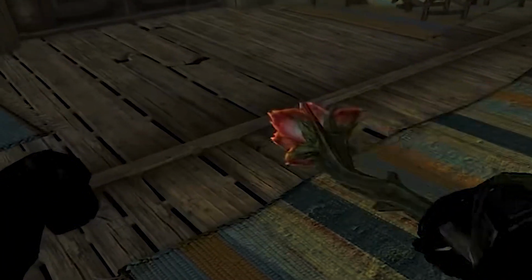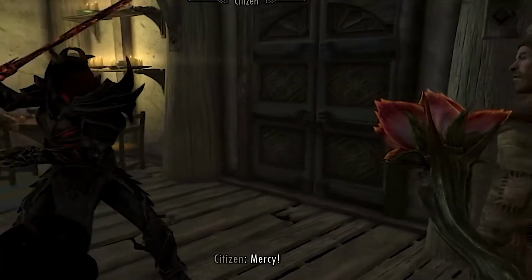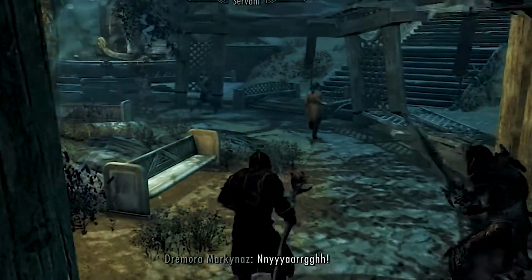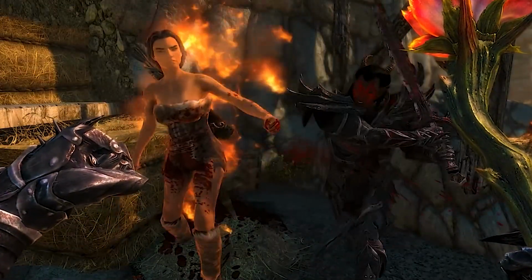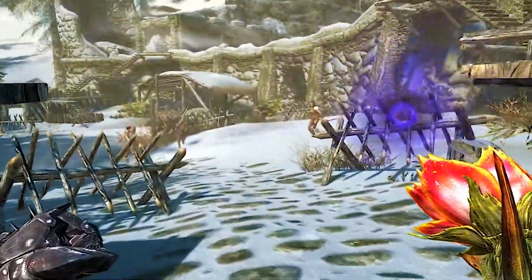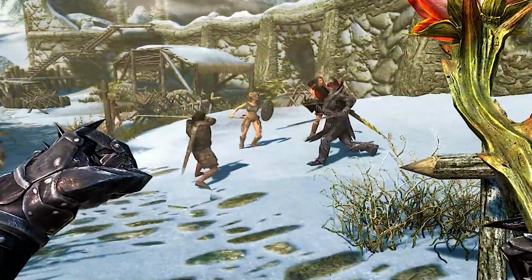Its ability to conjure a Dremora to battle alongside the wielder for 60 seconds is incredibly valuable, particularly for conjuration beginners. The Sanguine Rose may be obtained by completing the Daedric quest called A Night to Remember, which is Lord Sanguine's Daedric quest. This weapon is one of the most powerful staffs in Skyrim, with a potent, unique enchantment that any player, magic user or not, will want to get.